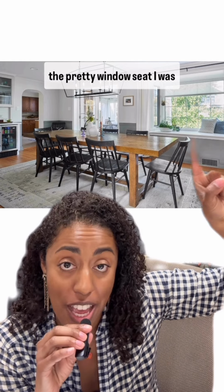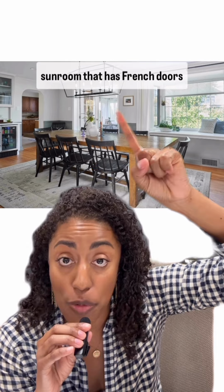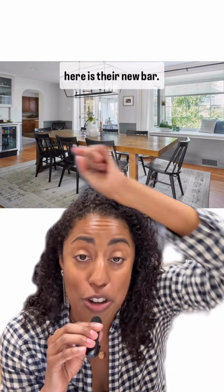This is the pretty window seat I was telling you about. This is their new opening into the sunroom that has French doors. Back here with the dark cabinetry, you can see the kitchen in the background. And then over here is their new bar.